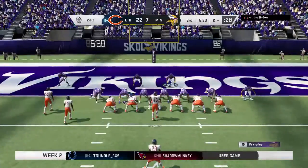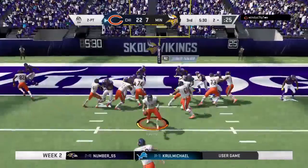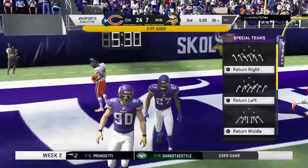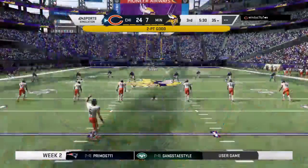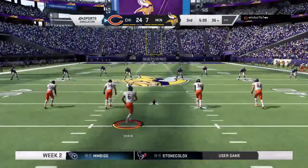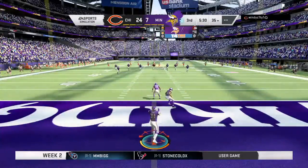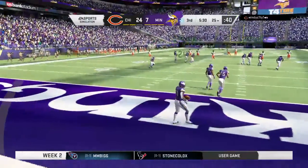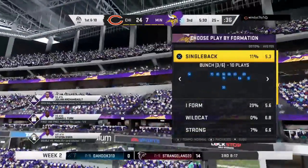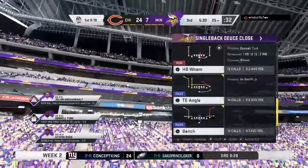Now the Bears keep the offense on the field and go for 2. They're going to try and run, and he will get into the end zone to bump the lead up to 3 scores. The kickoff team is on the field now as they send this one away. The Vikings take over 1st and 10 at their own 25-yard line.